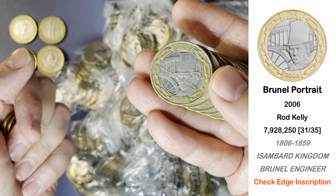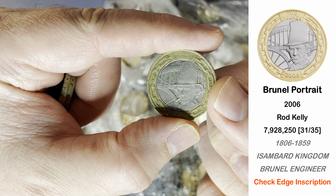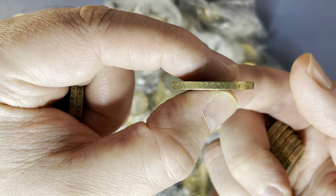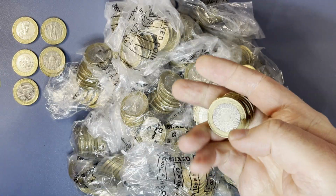Here we have Brunel. So Brunel's portrait, again, this is one of 2 coins in the set, Brunel's portrait and Brunel's achievements. This one can have an edge inscription error, so I'm just going to check that. I can see the word engineer there, so that is correct and as it should be.